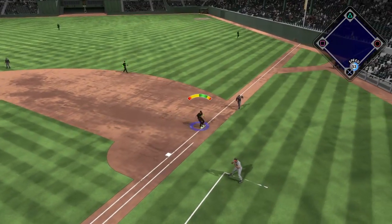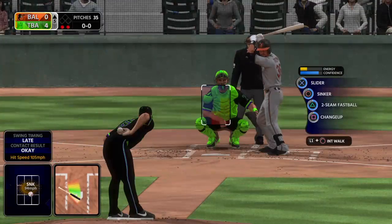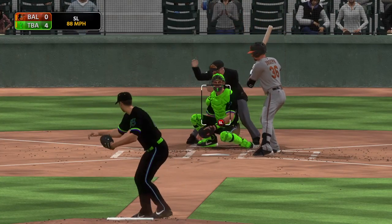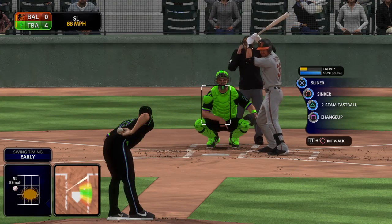Seared down the first baseline. And he'll step on first for the out. 3 unassisted. Stepping in, Caleb Joseph. He's 0 for 1 thus far. In there, no balls and a strike. Sliders in for a strike.